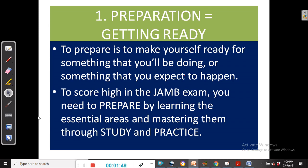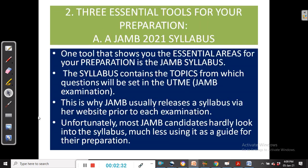The reason for candidates' failure in Jamb exams, and of course in other exams, is simply lack of preparation or inadequate preparation. Now, those who perform exceedingly well in these exams are those who are adequately prepared, and they go into the exam fully prepared, knowing what to expect, knowing how to answer the questions. So this video is devoted to helping you get adequately prepared, get fully ready for this upcoming Jamb exam.